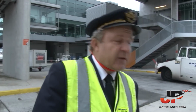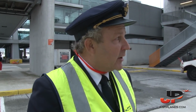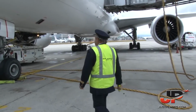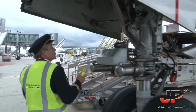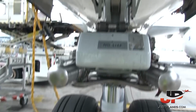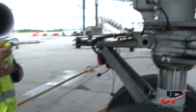Okay, so now we are on the tarmac at Roissy Airport. We are just nearby the aircraft, which is a Boeing 777-200, and I'm going to make the walk around just to be sure that everything is okay before departure. Please come with me. This is the nose landing gear wheel well, and I check everything: the shock absorber, the size, all the cables.